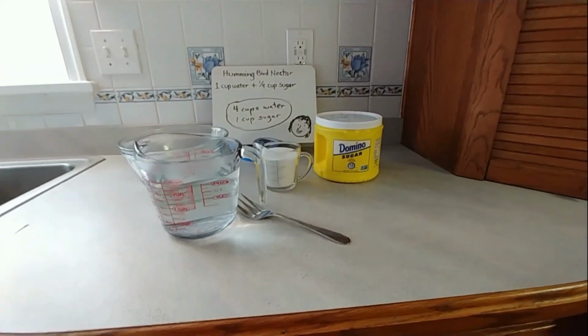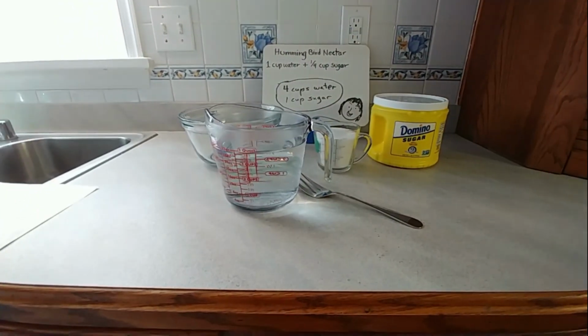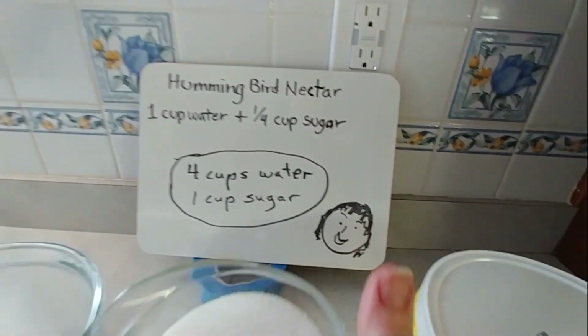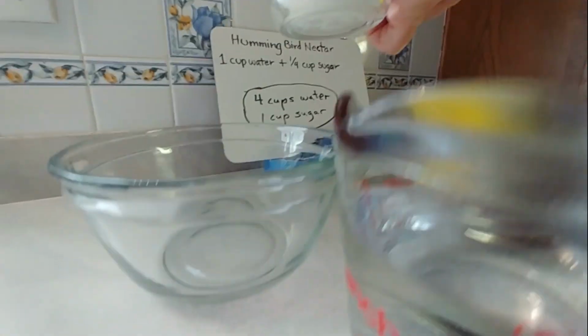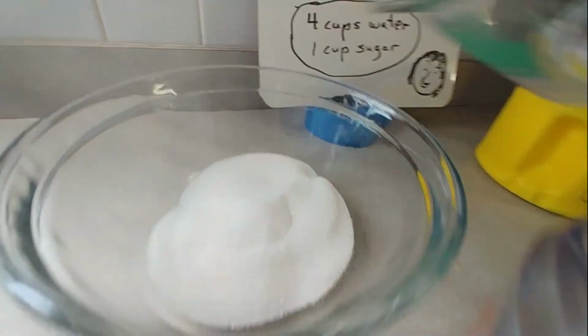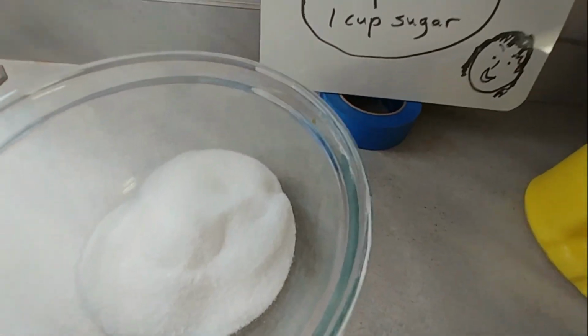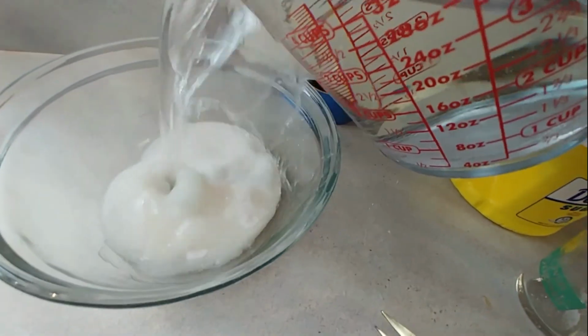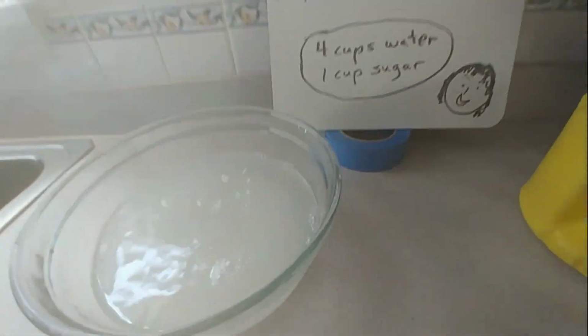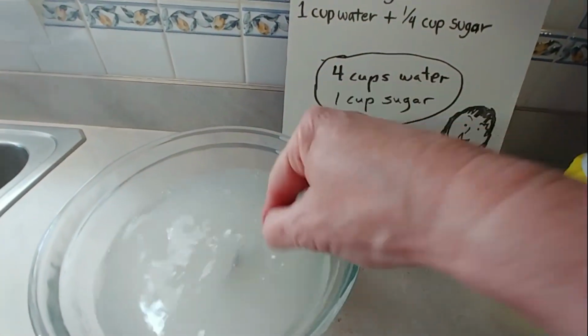I have all my ingredients here. My 4 cups of water out of the microwave, it's very hot, and my 1 cup of sugar. Go ahead and put the sugar in this bowl here first. So there's 1 cup of sugar. And then I'm going to take my 4 cups of water, and it's hot, so you have to be very careful. If you do this at home, make sure you have an adult with you. And you see, ooh, steam.